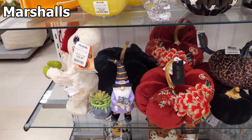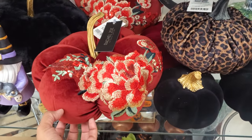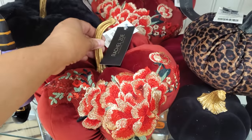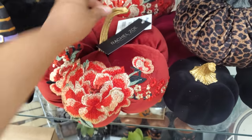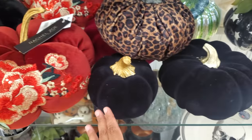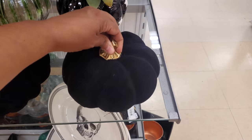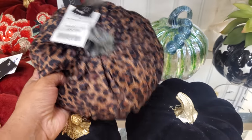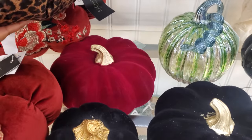Alright you guys, I made it into another TJ Maxx. So look at this beautiful pumpkin. So we've seen the one with cat ears in the back. And look at this by Rachel Zoe. It will be $13. It's actually really, really nice, really different. They do have different velvet pumpkins. Kind of like they're hard. $7 for the large. And your leopard print is $6 by Rachel. Somewhat heavy, has sand on the bottom. Oh, really, really pretty too.